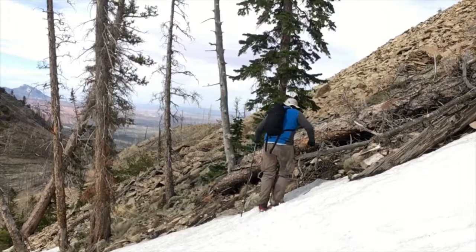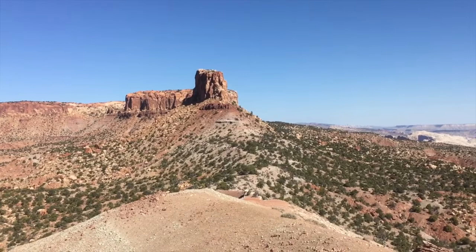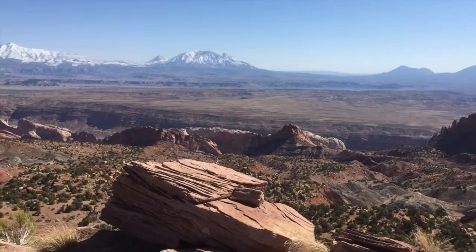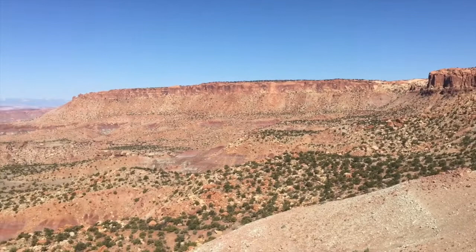I totally just saw what was probably a desert bighorn sheep, based on how it was moving. Prancing along the saddle here. This is the high point of section 6 of the Hayduke Trail. Panning across Capitol Reef with the Henry Mountains in the background, right on the border of the National Park. And now looking into Glen Canyon National Recreation Area where I'm headed.